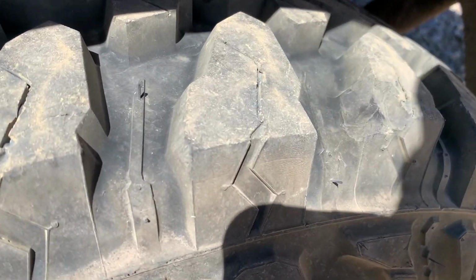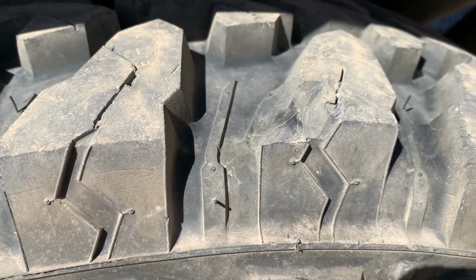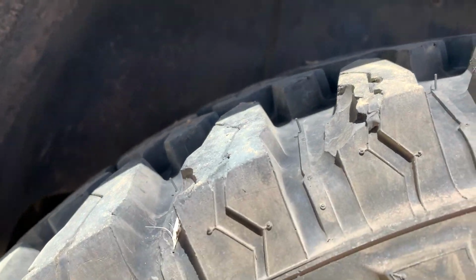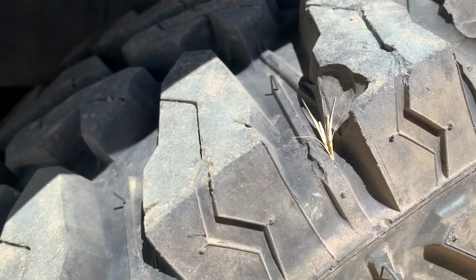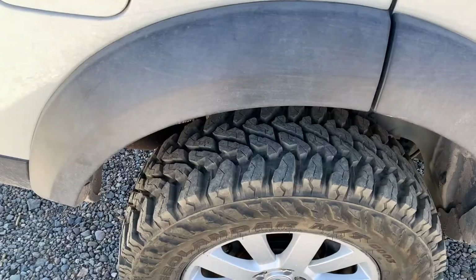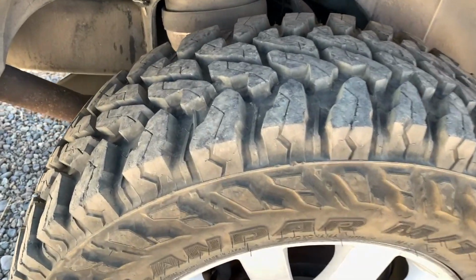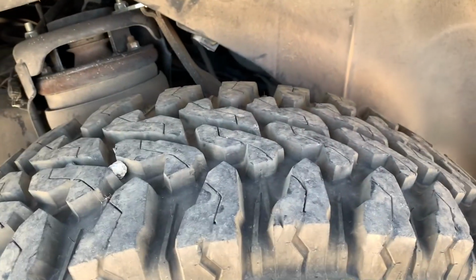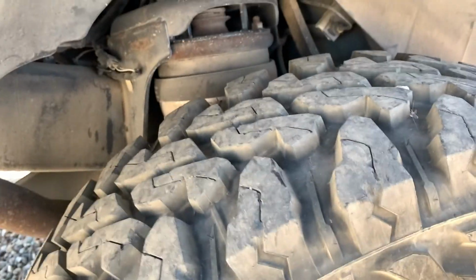See right there, another one right here. I guess that's a chunk missing out of that one. I got that one. That's the worst on the driver's rear. Okay, this is the passenger rear tire. You can see right here, we got a couple lugs damaged here, some damage there, and I chewed them up pretty good. See if I can get a better angle there.